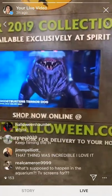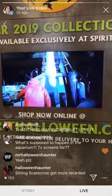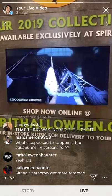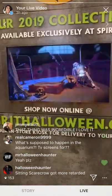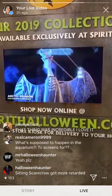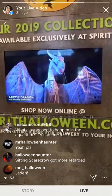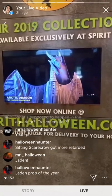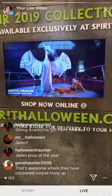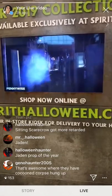I don't know if we know what is going to be in our shipment. There's Pennywise.